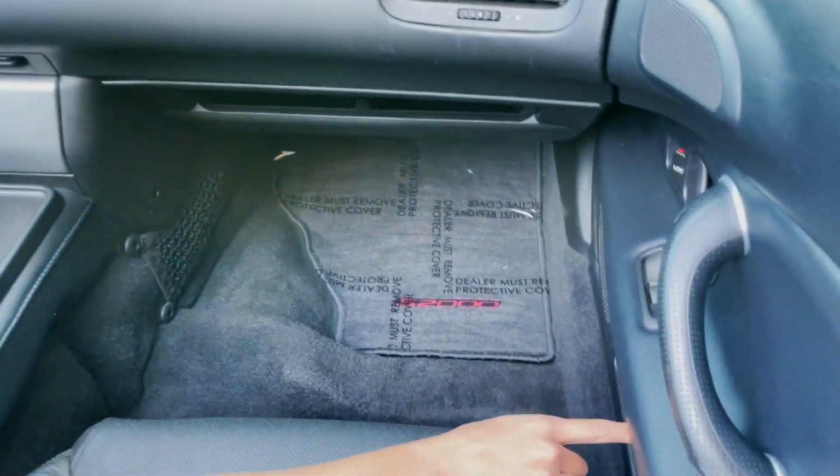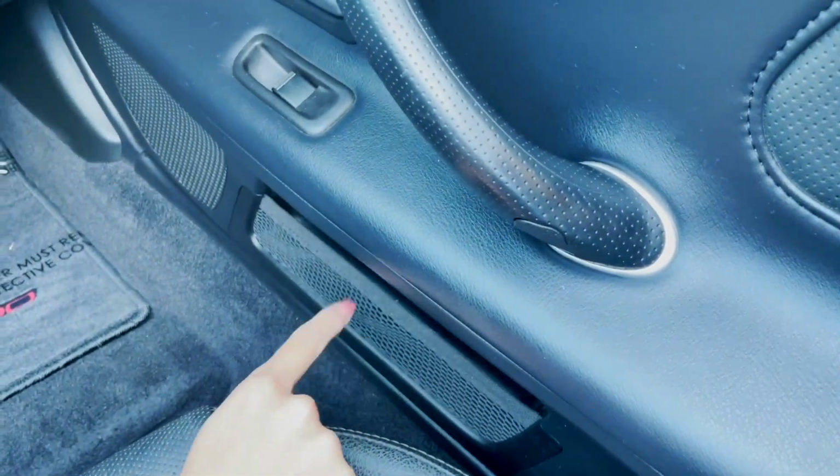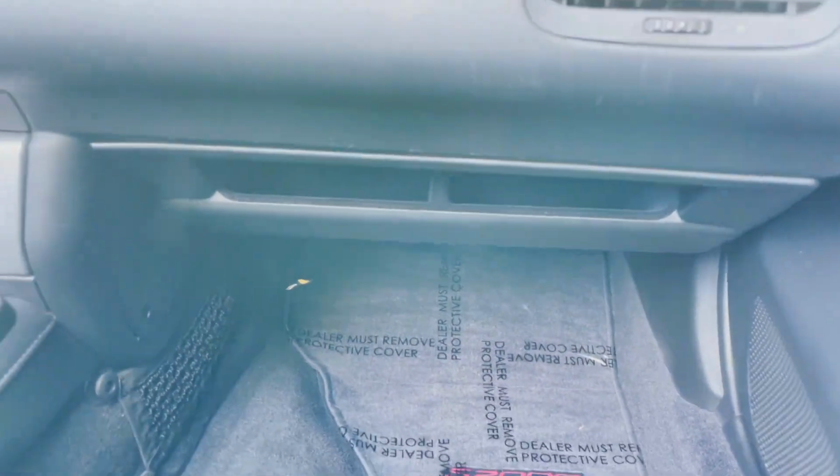Here on the side you have a little pocket. I don't know what you'd put in there. I don't even know if a phone would fit in there, but you know. You can put your phone up here. So there's actually no glove box in this one. It's just these little pockets there. But really, I mean, that's all you need.